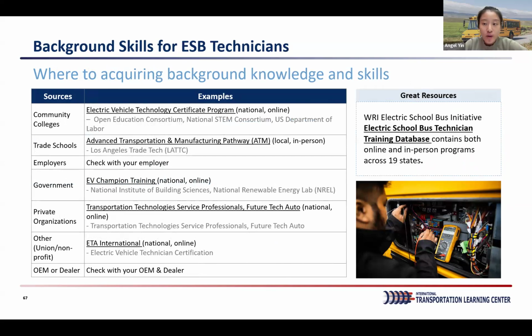Now, where do technicians acquire these skills? Well, there are several excellent training programs and resources that provide the necessary skills for working on electric school buses. For example, many community colleges offer electric vehicle technology certificate programs, which provide a solid foundation in electric vehicle maintenance and safety. These courses are available both online and in person. And then similarly, trade schools may also offer hands-on training in electric vehicle maintenance. Employers also play a significant role in technician training. So if you are working for a school district or maintenance service provider, check with your employer about any existing training programs that they may offer.